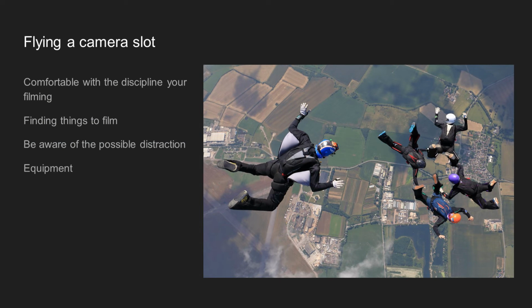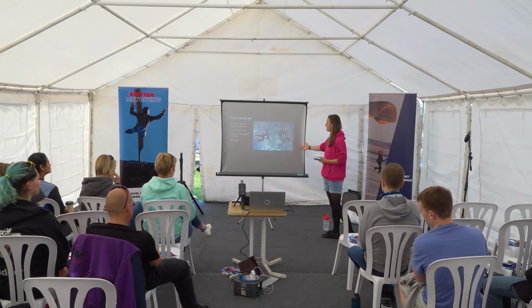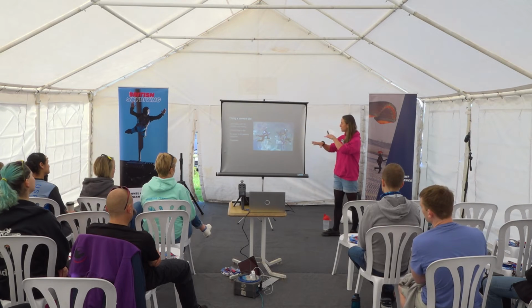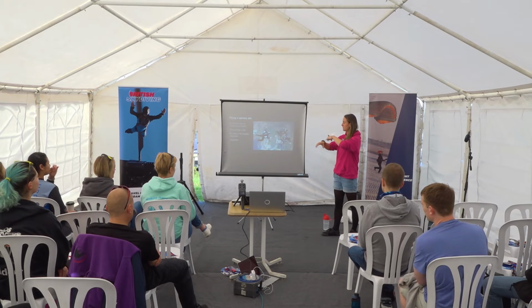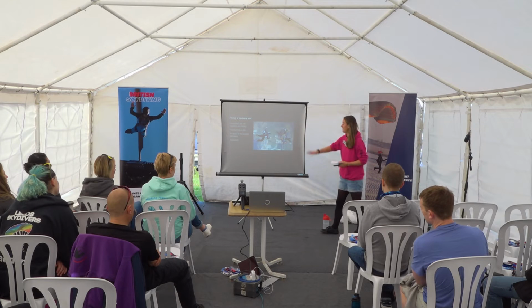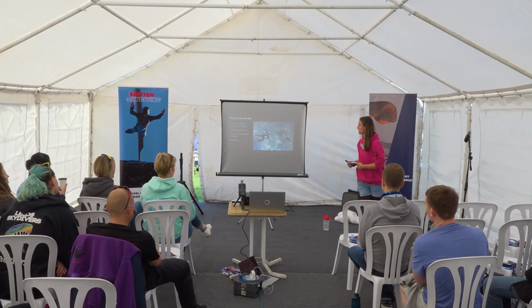And then we might move along a little bit further. Once we get comfortable with our GoPro on our head and we're getting pretty happy that we're turning it on, turning it off, we might then want to start thinking about flying a camera slot. So a camera slot, this is where you're filming where you're flying in relation to the group that you're filming, means you get all the cool photos and footage. So if you think about this picture here, we've got our camera flyer flying fairly steep over the formation, but then as I said earlier, if you think about that invisible skydiver, we've got another person flying around about here to get this whole thing in shot as well. So it's where they're flying in relation to the group.